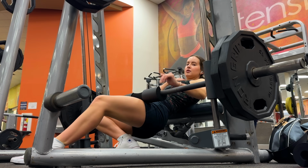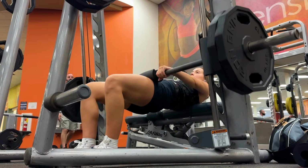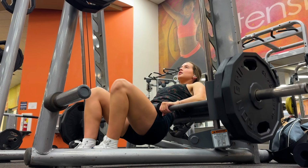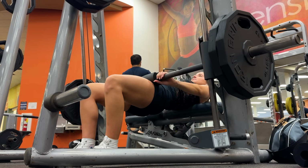I am the world's biggest hip thrust hater. I've hated them for years, but one of my goals in 2025 was to incorporate them at a minimum of once a week. So here we are. It's a great way to warm up my glutes for my next compound lift, which will be squats.